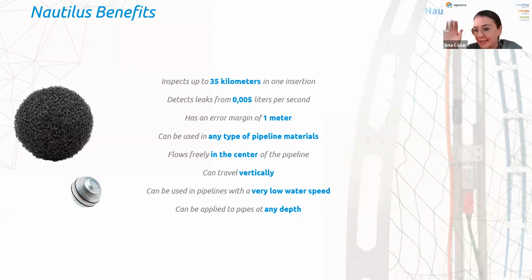It can pass, it can travel vertically, of course. If the water passes, the sphere can pass vertical as well. It can work at very low water speed. We will go in the next slide for the minimum requirements of the system, and I will explain a little bit further. And it can be applied in pipelines buried at any depth.